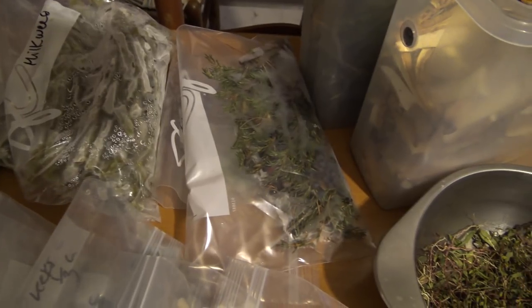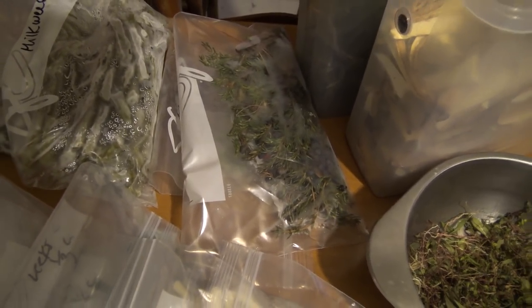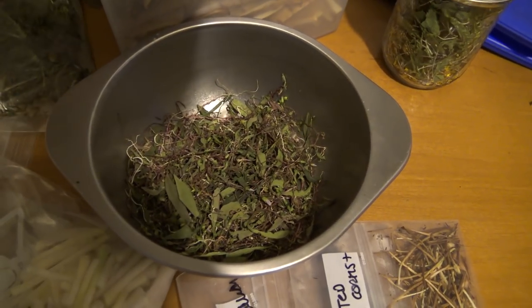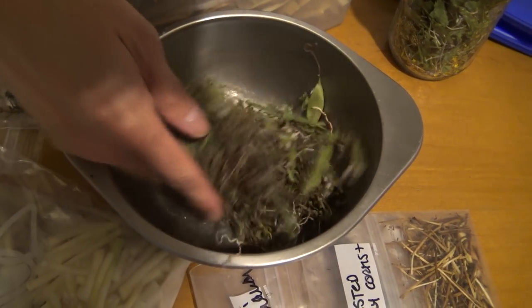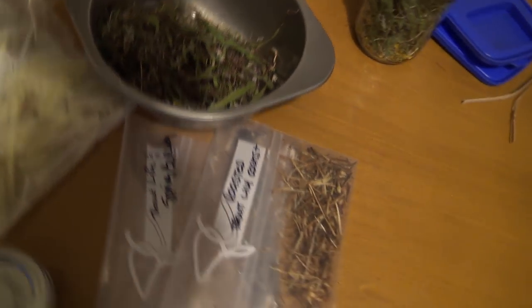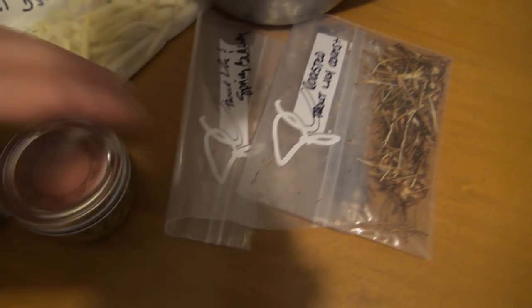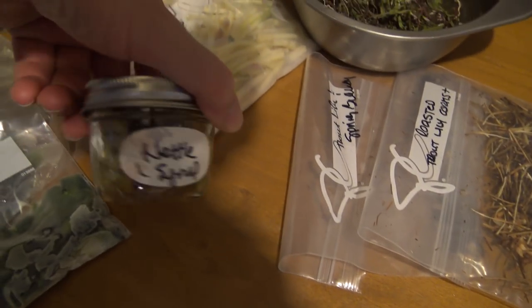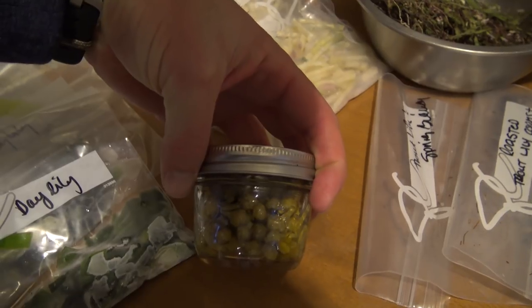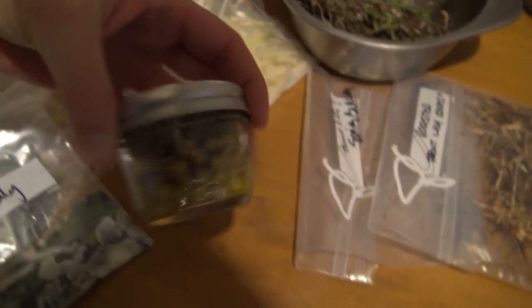What do we have over here? Juniper? Yes. Juniper branches and berries. We have dried, what they are, Carolina Spring Beauty. Roasted dandelion root. It's not nettle syrup in there, but it's marsh marigold. Oh, marsh marigold in vinegar.